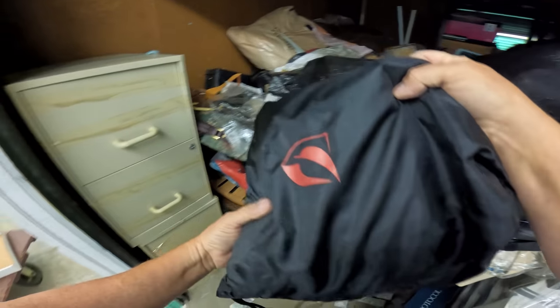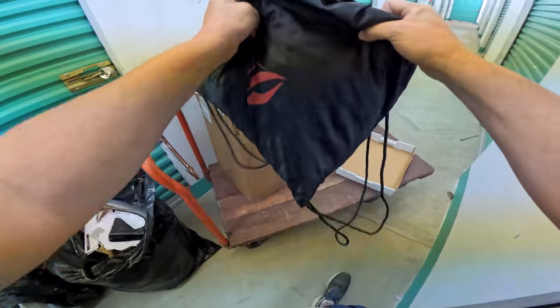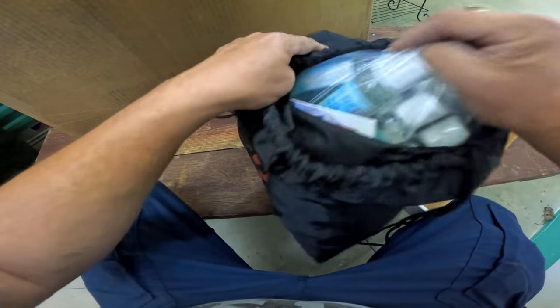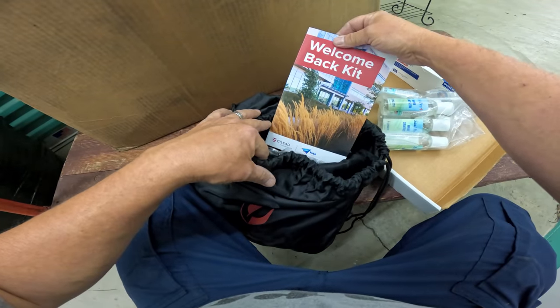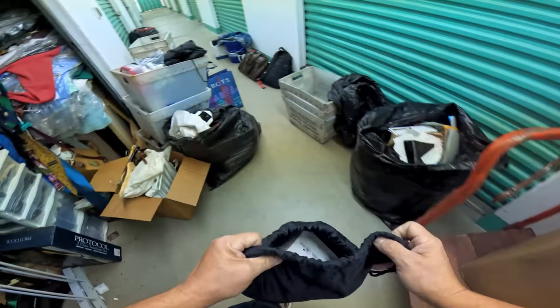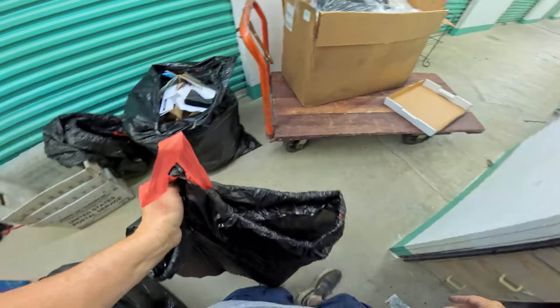Okay. I just went through a little bit more of that bag, but I didn't film it. There was one of these in there. One of these bags. And what is this? The other one had the face mask in there too, and a ton of hand sanitizer. Welcome back kit. Oh, okay, so if someone went back to work, they gave him plenty of face masks and plenty of hand sanitizer to get through the day, apparently. All right, so we got a bunch of hangers and another one of those kits here. All right. It'll probably sell at the market.